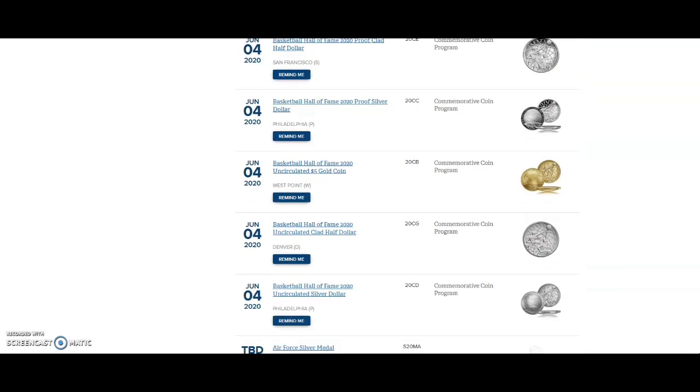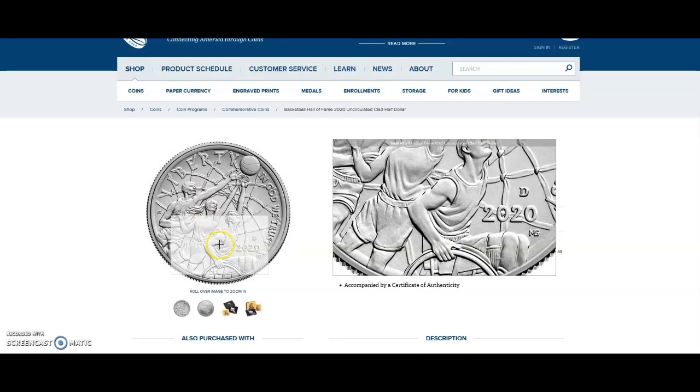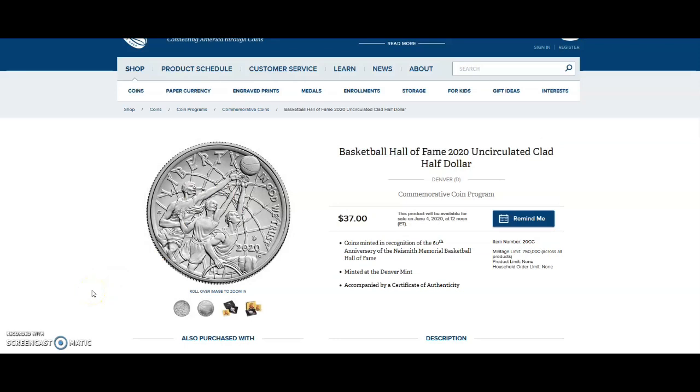With someone like myself who is not a collector of commemoratives from the United States Mint, what I would need is an attractive design, something that is in my price range, and also something that has a pretty low mintage limit, which these do not. So that's my criteria for what I need to entice me to buy something I'm really not a collector of, and these really have none of that. So for that reason, I will probably not be picking any of these up.